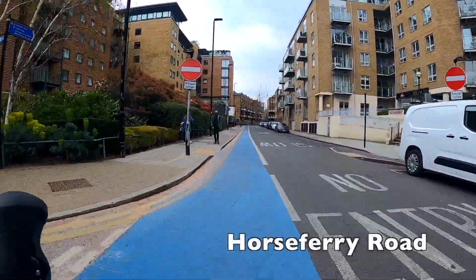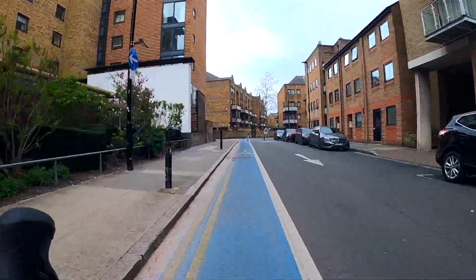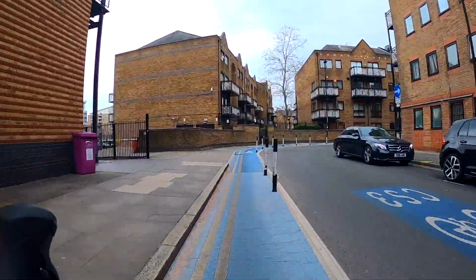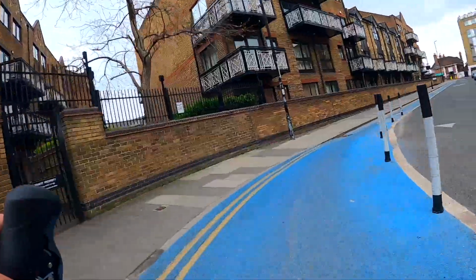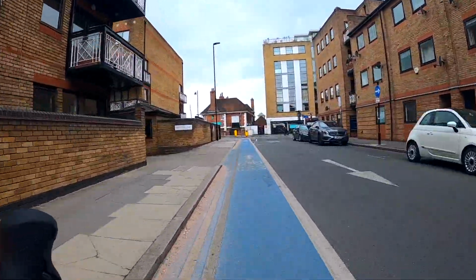Now there's also a short section here on a kind of painted cycle lane. It's a contraflow. It's actually a pretty good cycle lane as far as painted ones go, and they've added these little wands in to add a little bit of extra protection on the corner, but it's nice and wide. In the opposite direction, it's just on the carriageway.